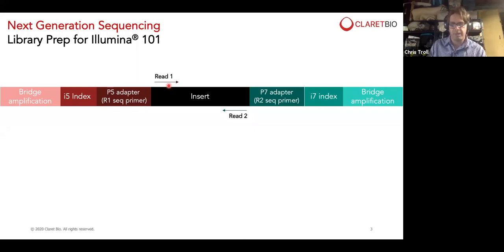So to orient everybody in terms of what a complete Illumina sequencing library looks like, this is it. Your insert is in the middle, and upstream of it is your P5 adapter, which is in essence your read 1 sequencing primer, as well as your I5 index primer if you use dual indexes. Above that, you have your bridge amplification and flow cell binding portions. Downstream of your insert is your P7 adapter, which is also your read 2 sequencing primer and your I7 index primer. Then you have your I7 index and then your bridge amplification and flow cell binding portions.